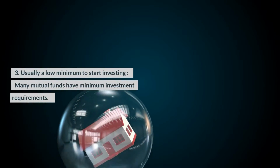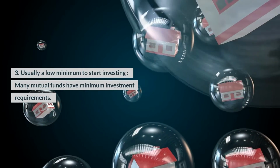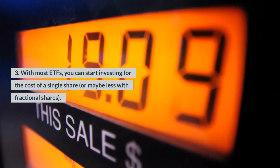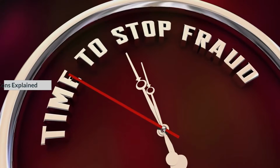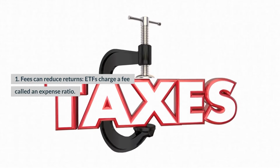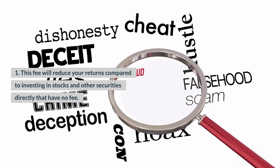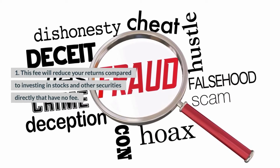3. Usually a low minimum to start investing. Many mutual funds have minimum investment requirements. With most ETFs, you can start investing for the cost of a single share, or maybe less with fractional shares. Cons explained. 1. Fees can reduce returns. ETFs charge a fee called an expense ratio. This fee will reduce your returns compared to investing in stocks and other securities directly that have no fee.